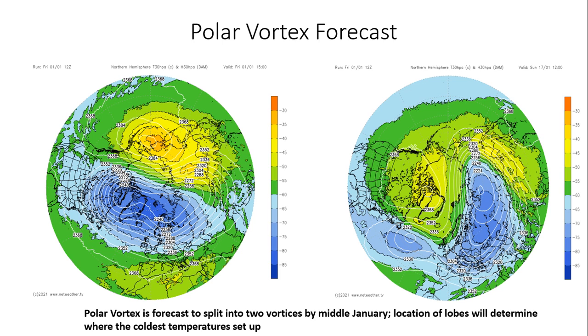The graphic on the left is today, the 1st of January 2021. The graphic on the right, I go out in time to the last frame of the model run. That is the 17th of January 2021. Look at the difference between the graphics. Are you noticing this? The graphic on the left shows the polar vortex getting elongated and stretched, but it's still one piece. Okay? And the warming is at the top of the graphic on the left. You see the yellow shading?